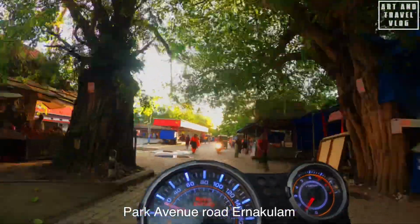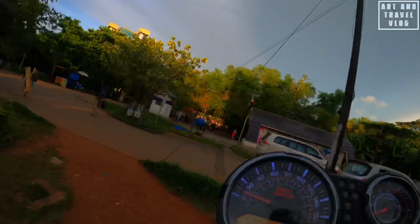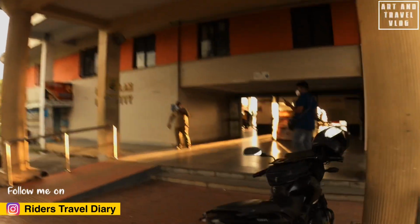Now we are going to go to Ernakulam to Vypin. Now we are going to park our bike. It will cost us 10 rupees, but that is not a big deal.